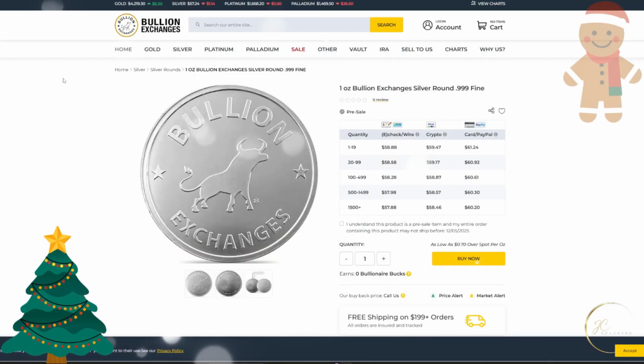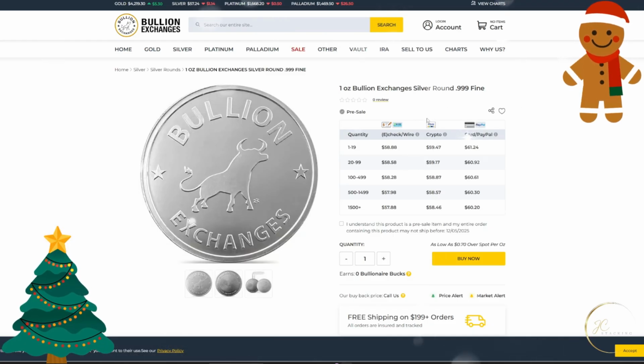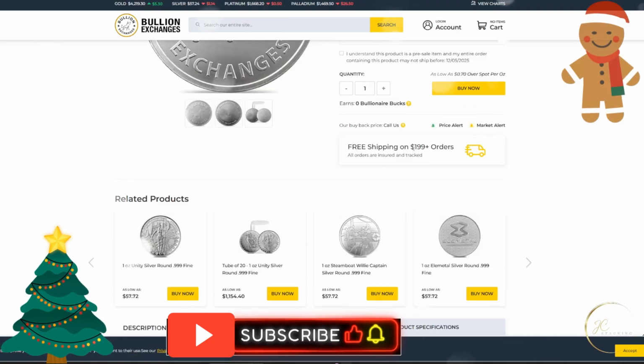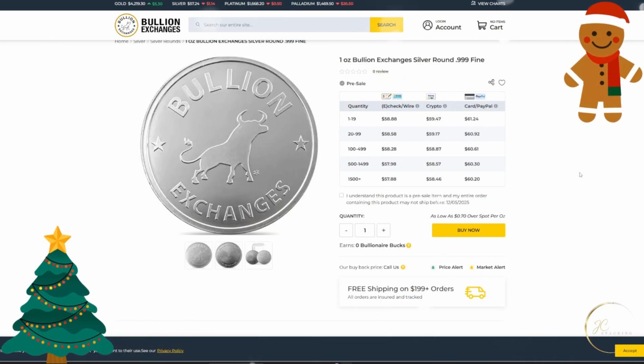Moving on to bullion exchanges. This is an example of an online bullion dealer's generic round. Again, .999 fine silver. Again, these have the quantity adjustments with the price as well as the purchasing method, so please keep that in mind. A lot of these companies advertise $200 or more, you get free shipping. That can be the difference in paying $10 for shipping or buying $200.01 and saving the $10 in shipping costs. I generally always try to get free shipping if I do purchase from an online bullion dealer.